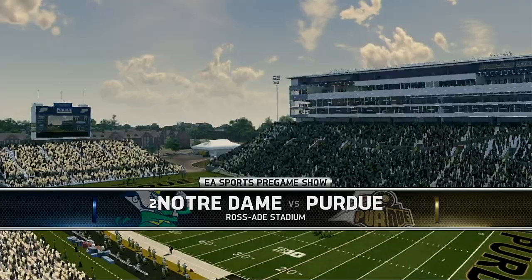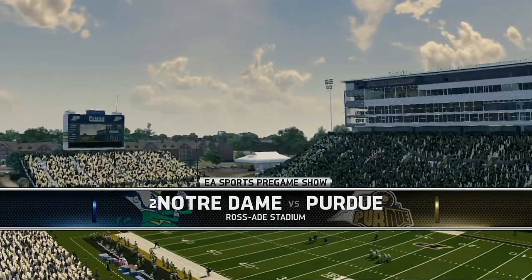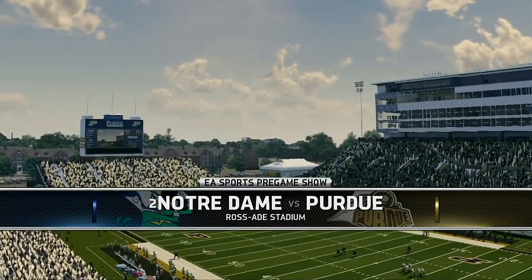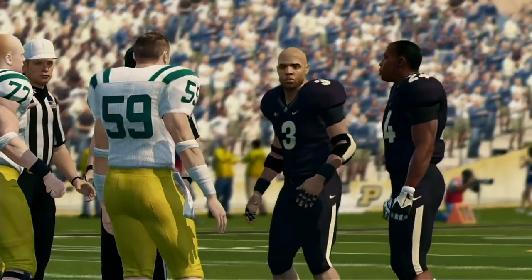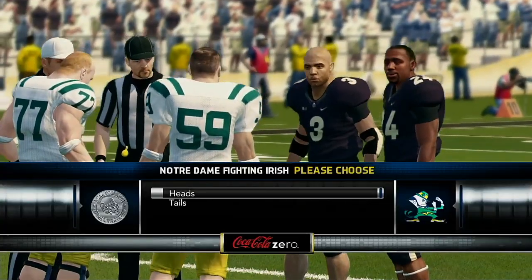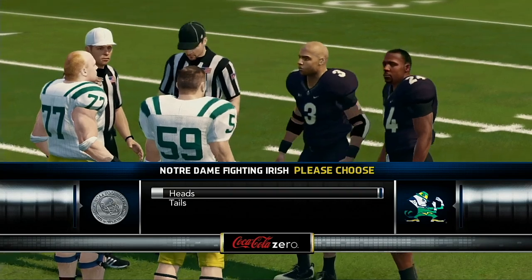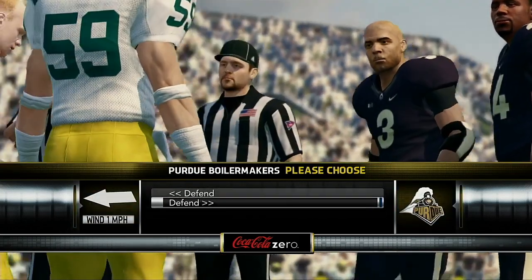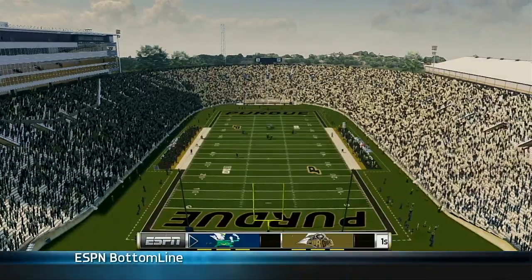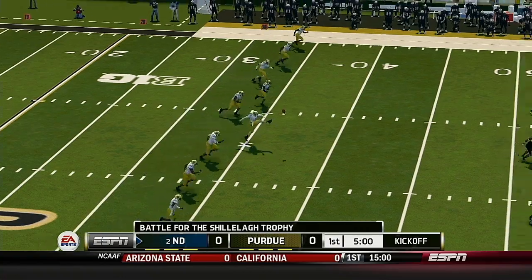This rivalry contest dates back to 1896. It's time for the coin toss now, presented by Coke Zero. Real Coke taste, zero calories. Enjoy everything. Notre Dame is kicking off first, and we're ready to get this game underway.